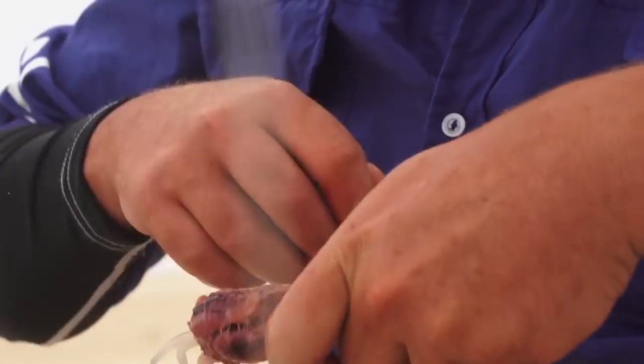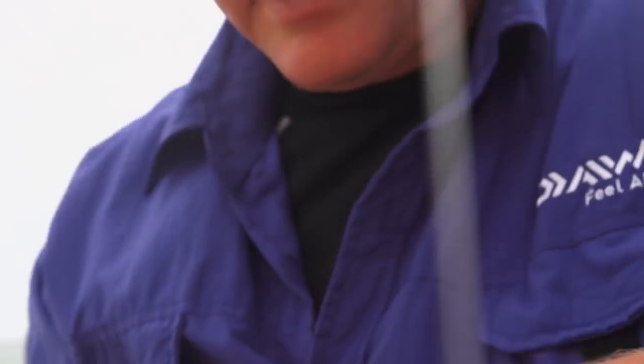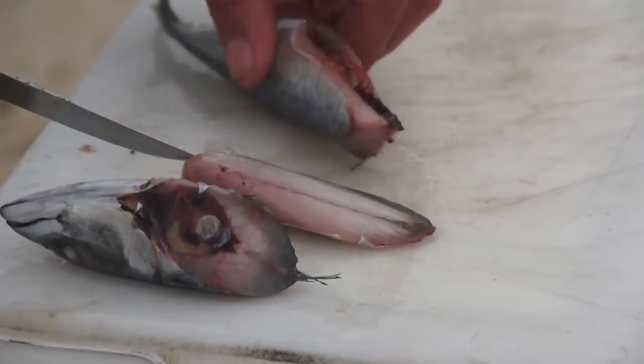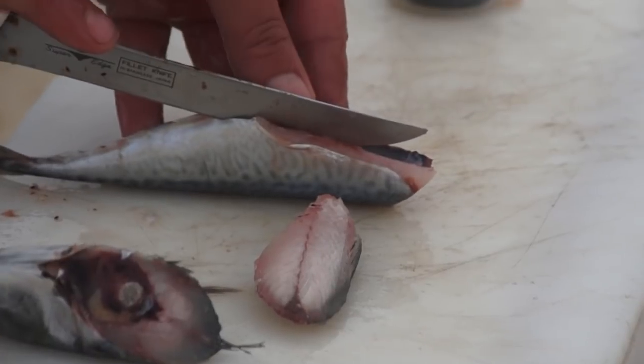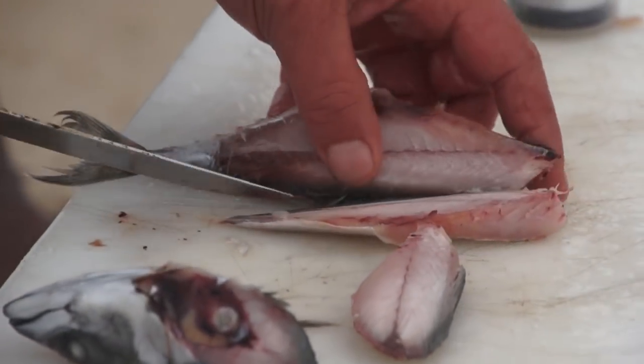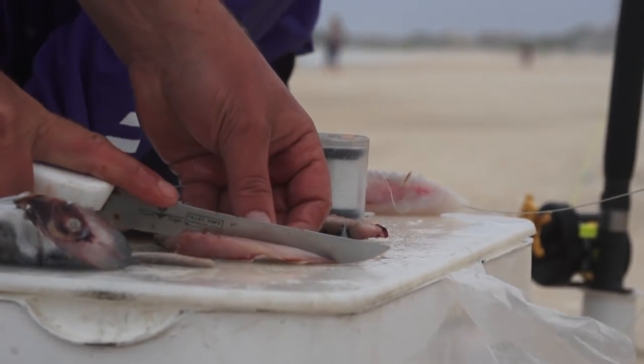Now I've got a nice base, which I'm going to add a bit of fillet on the outside, just with the latex, to make it a bit more bulky. And then if those fish come and peck on it, we'll just take those outside fillets off quickly, leave the smell, and there's enough for a bigger fish to grab it.